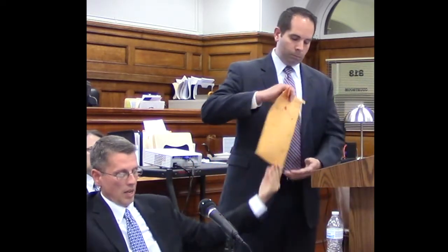And I'm going to show you what's already been marked and submitted as Commonwealth Exhibit number 1. Taking a look at that, is that the firearm that you recovered, sir? I recognize this is the evidence envelope that I used at the scene based on my signature on the rear of it.